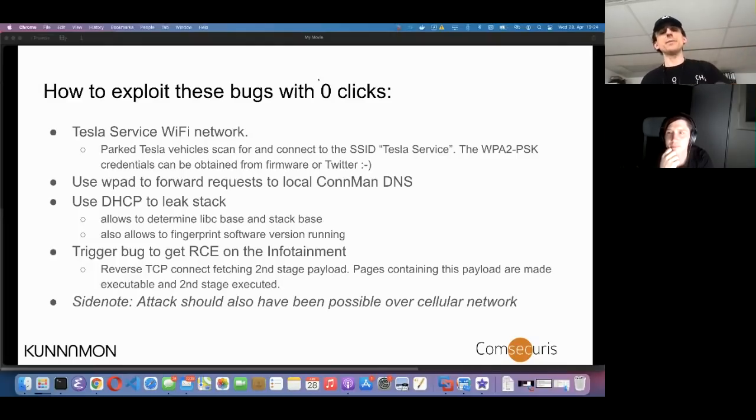Then we used DHCP to leak stack information. This allowed us to determine the libc base address and the stack base, and also allows us to version fingerprint, so we can know exactly which version is running on a given card that associates with our AP. And henceforth, we can adjust addresses because different versions will have different firmwares running, and you need to adjust the addresses for the ROP chain that we use later on. And then you can trigger the bug to get remote code execution on the infotainment.